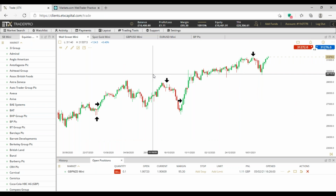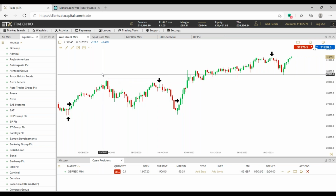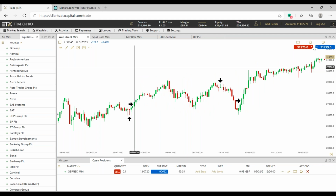Remember, with all of these, it's the context of what you're looking at here. So it's not just a case of, oh, I think I recognize a candlestick, maybe I should buy or maybe I should sell. Not quite. You have to realize the context of the candlestick you see.